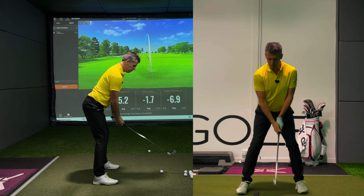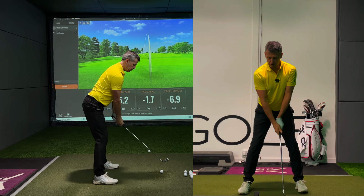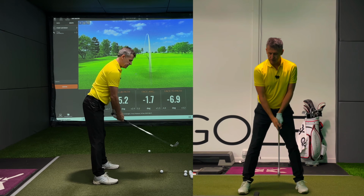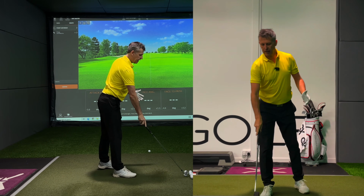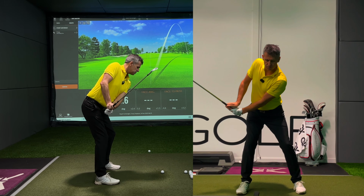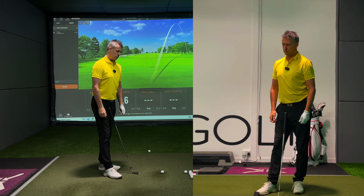The right arm starts to turn outwards, but of course if the right arm turns outwards and your grip is in the wrong place, all of a sudden when you do that, if you launch one out to the right, you're not going to do that for very long, because you're going to immediately try to feel like you need to close the club face and all this flattening the left wrist baloney.